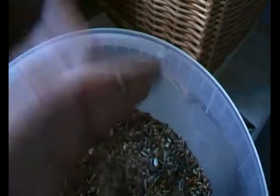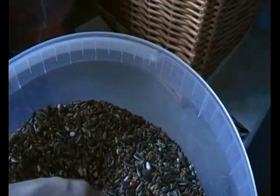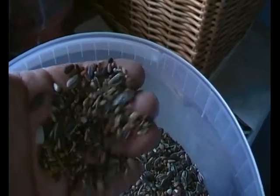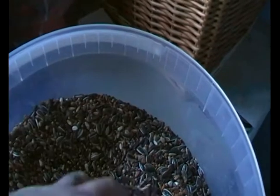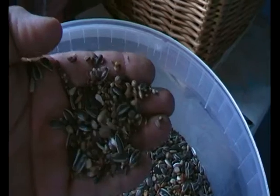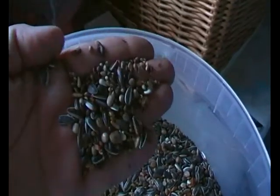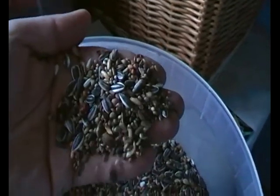I know people that are using a good greenfinch mix for it. But what you've got to bear in mind is that it takes time to wean birds over to different seeds. So I'm not going to start messing around with the mix that I'm using until the young are here, and then maybe I'll introduce them to other stuff. But at the moment I'm quite happy with what I'm using, and the birds are too.